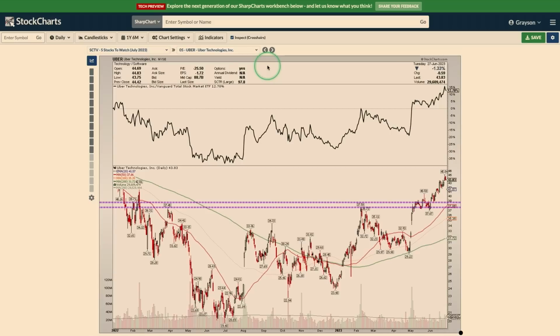I love what I'm seeing here from Uber. This is a stock that's actually coming out of a bit of a basing period. If you think about stage analysis, that classic Weinstein stage analysis, this is looking like it's starting to come out of a stage 1 base into a new stage 2 uptrend. I love to see us here breaking out above some key levels.